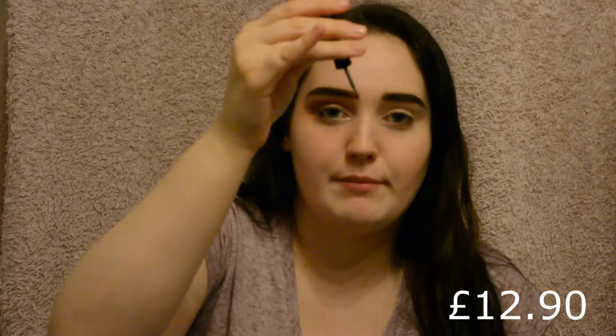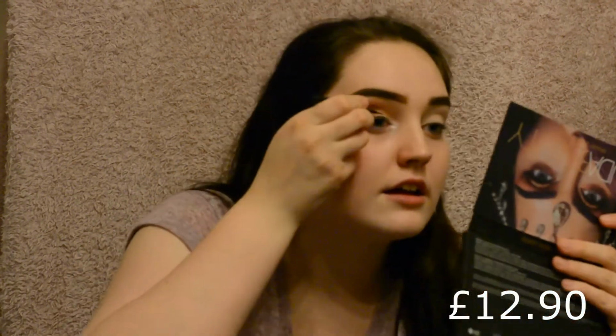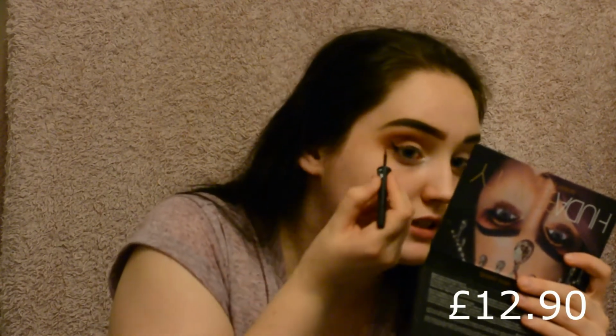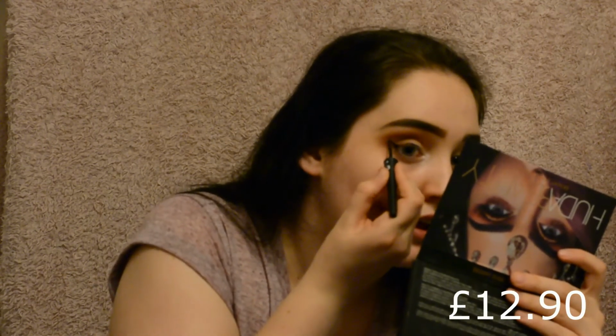Okay, so the brush looks like that. So it's like a brush tip applicator. That actually came to quite a sharp point. Okay, so that is the liner, and it seems pretty black. Well, it is pretty black, nice and pigmented. Oh my god.